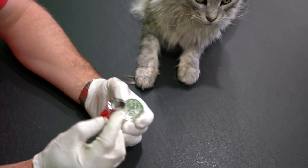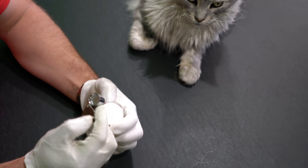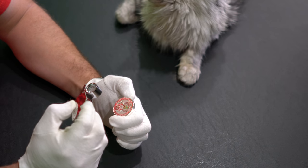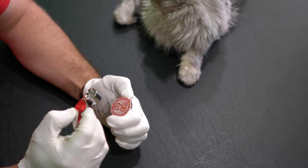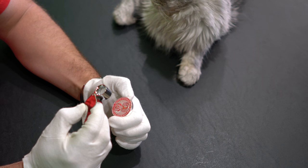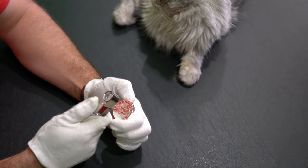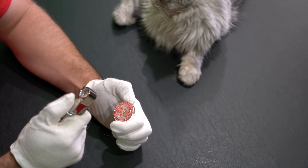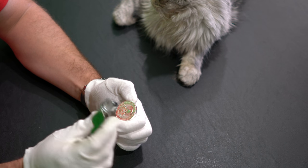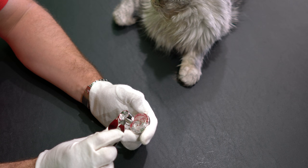Now, I don't know how well you'll see this, but I'm going to look at it from my perspective here so I can see what exactly that is down below. I think I may have this backwards. Oh, I did. No, I didn't. It's something I need to learn, how to use a jeweler's loop. There we go.